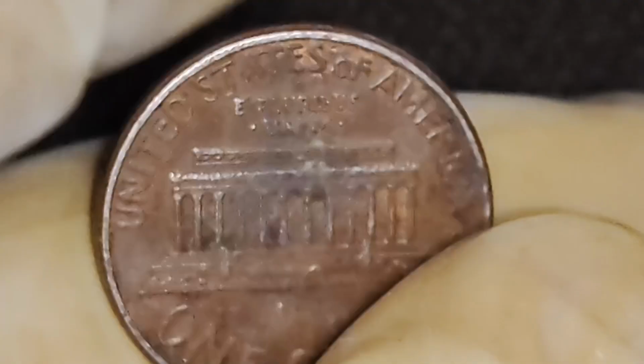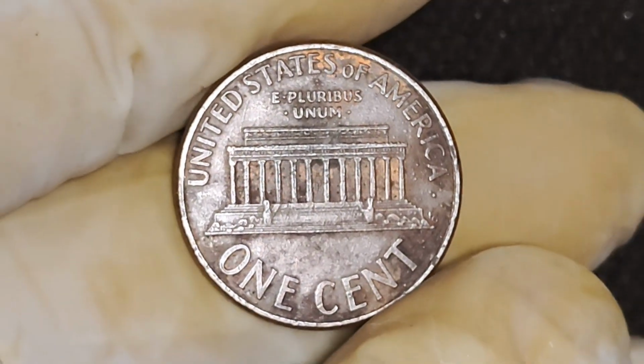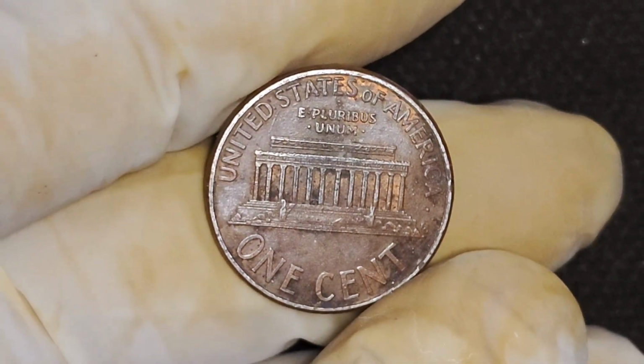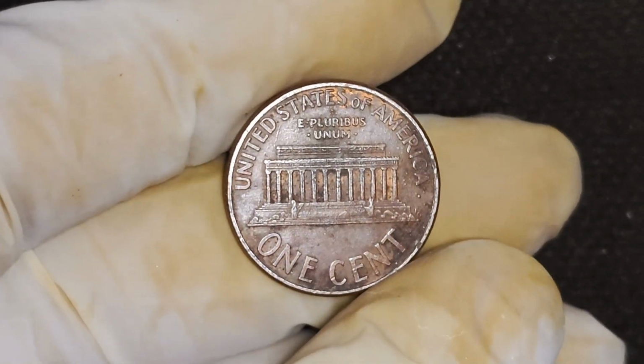But hey, that's the world of coin collecting. Sometimes it's luck, sometimes it's about knowing what you're looking for. So let's dive into today's star, the 2000 no-mint mark Lincoln penny. Alright, let's get into it.